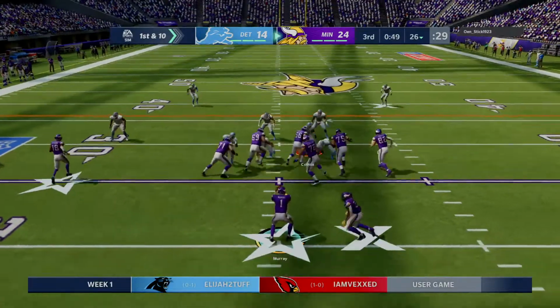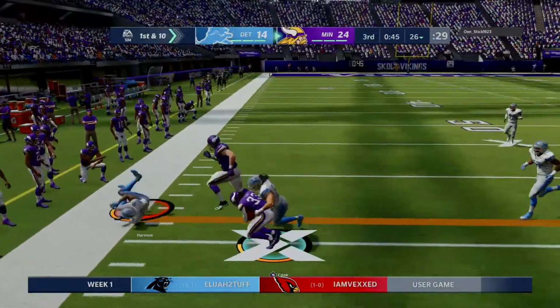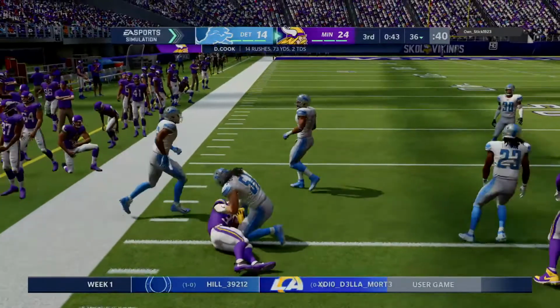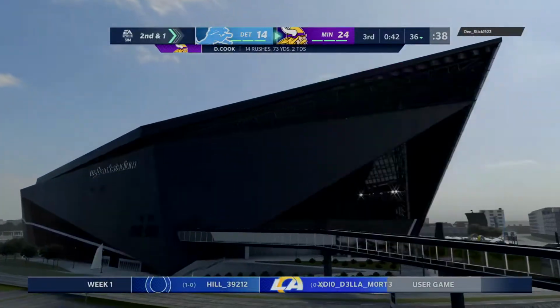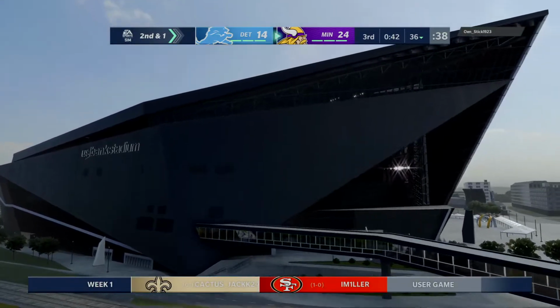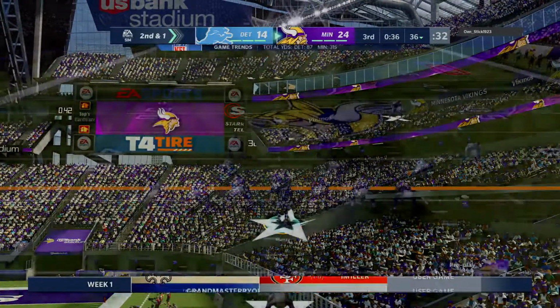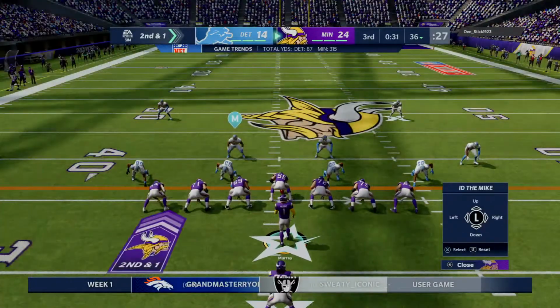And when you start plotting for this drive, when you start thinking to yourself, okay, what are we going to do? You don't go away from what you did before because that worked. But you have to be prepared for wrinkles and counters because you know they'll make some adjustments. 9 yards is the pickup there, and they'll have a 2nd and 1 at the 36-yard line.